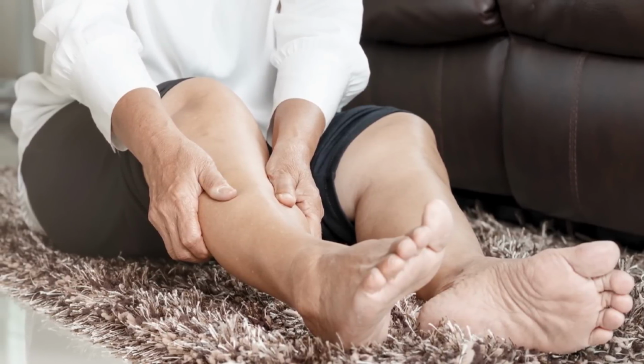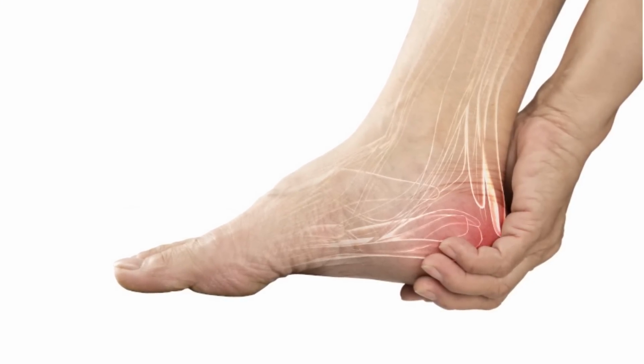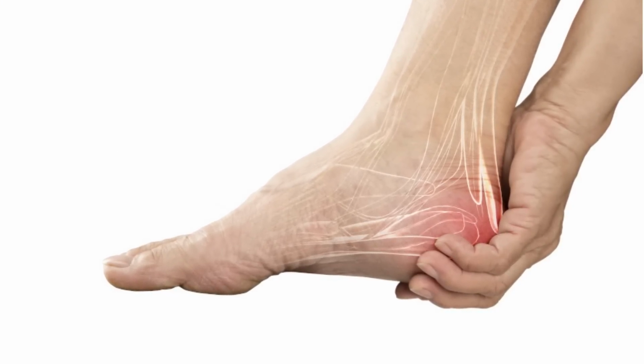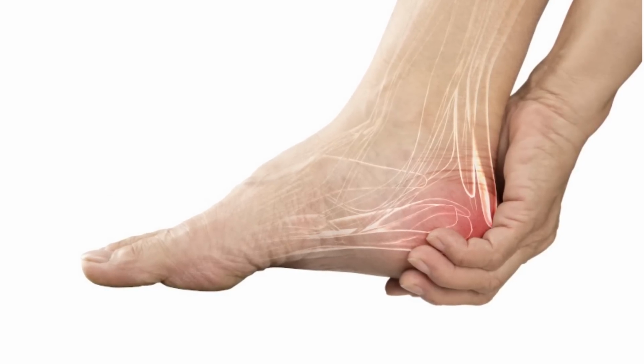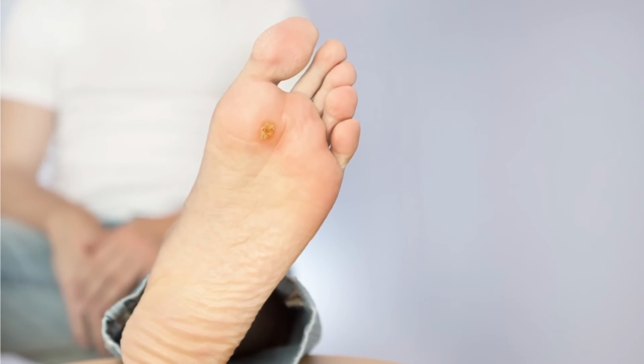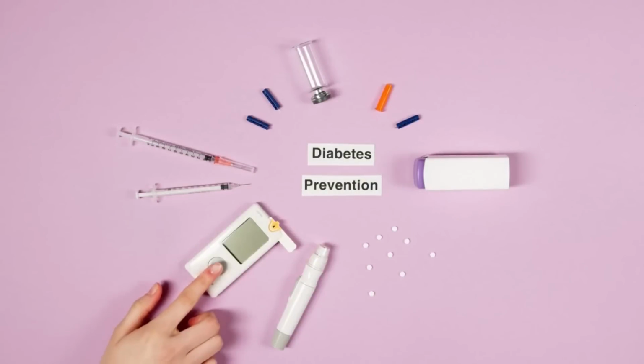There is decreased ability to feel pain and temperature changes, and now you are more predisposed to developing cuts, which would sometimes lead to diabetic foot ulcers. Your goal is to maintain your blood sugar level near to those who are non-diabetics.